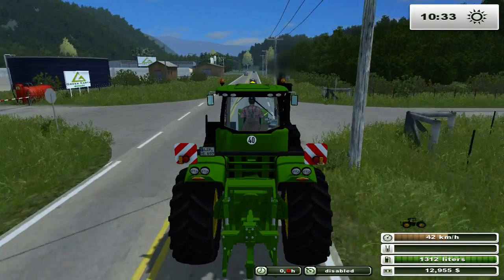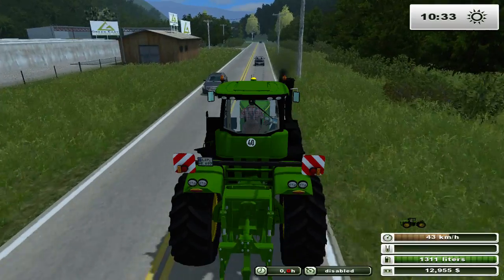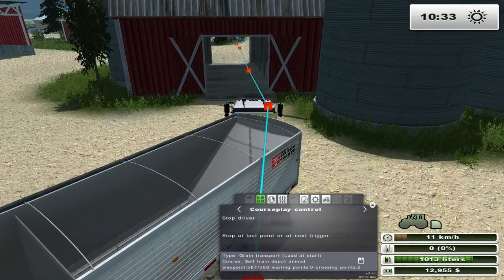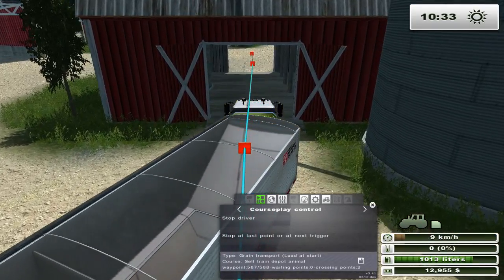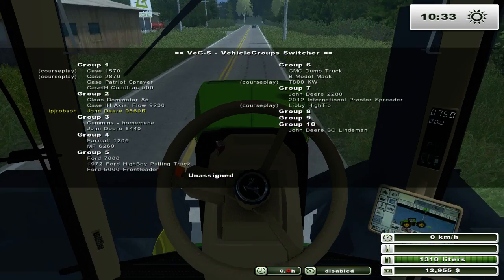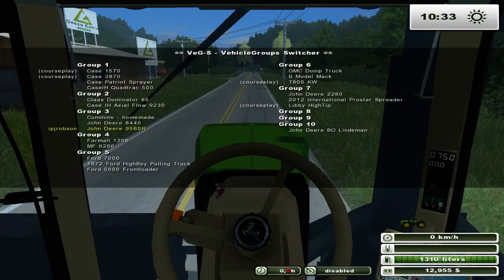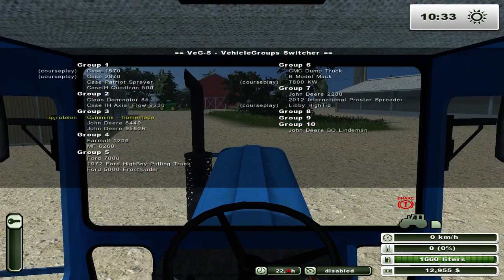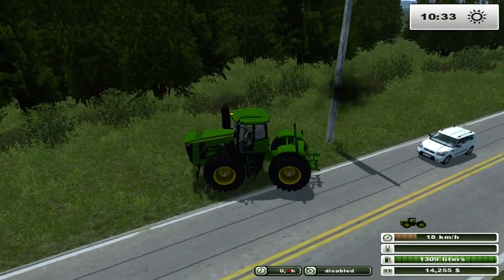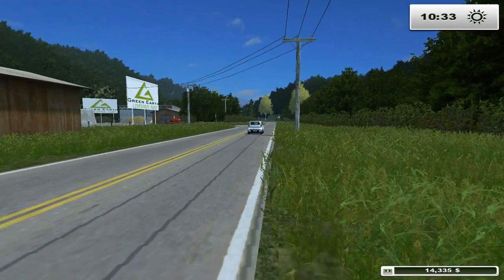Alright, let's get this tractor back to our main base. Our main base. Sure, let's just call it a main base. Actually, this guy's probably waiting. Oh, look at that timing. Nice. So, what I'll do is, let's put this guy in the John Deere group, which is the number 3. This is where all the big tractors are, basically. This guy, and this guy. Anyways, let's pull over to the side of the road here. Let these cars go past. There we go. Now we have another big tractor. So now we have a big Case and a big Deere, John Deere. So there you have it.